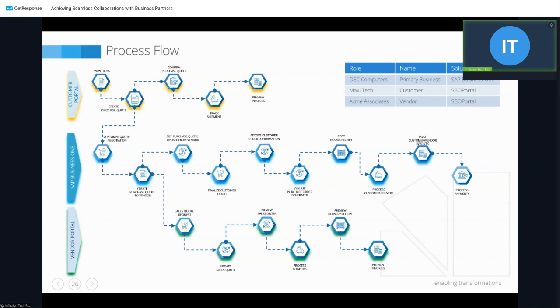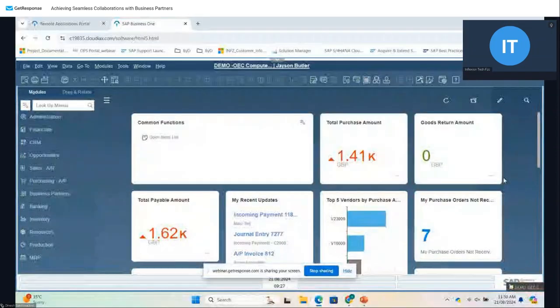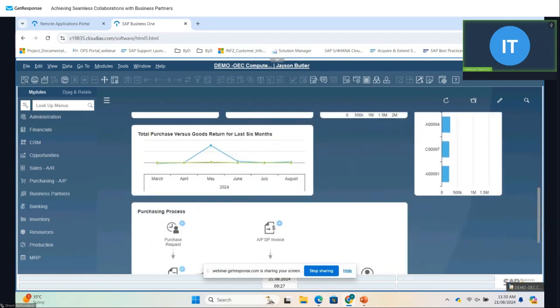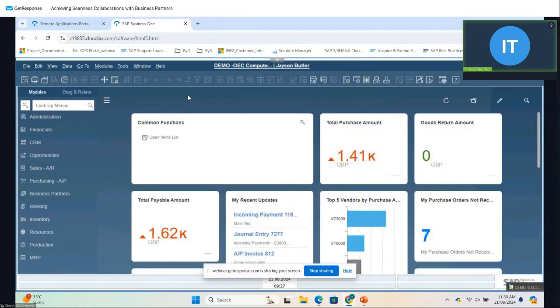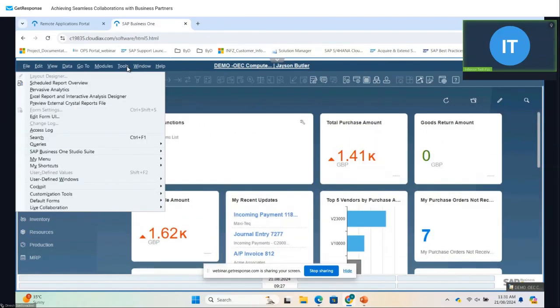So let me share my screen to walk you through. This is the core ERP product, SAP Business One, and it comes with 15 modules, which you can see on the left side. Inbuilt analytical reports and KPI dashboards will be listed in the home cockpit. You can also design your own report with the help of the Pervasive Analytics application.